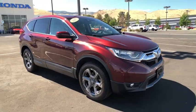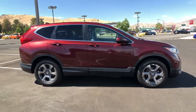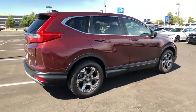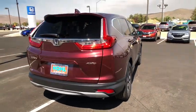Looking for your dream car? It could be the 2017 Honda CR-V. With less than 40,000 miles on the odometer, this vehicle stands out from the rest. Take a closer look at this stylish and up-for-anything CR-V.